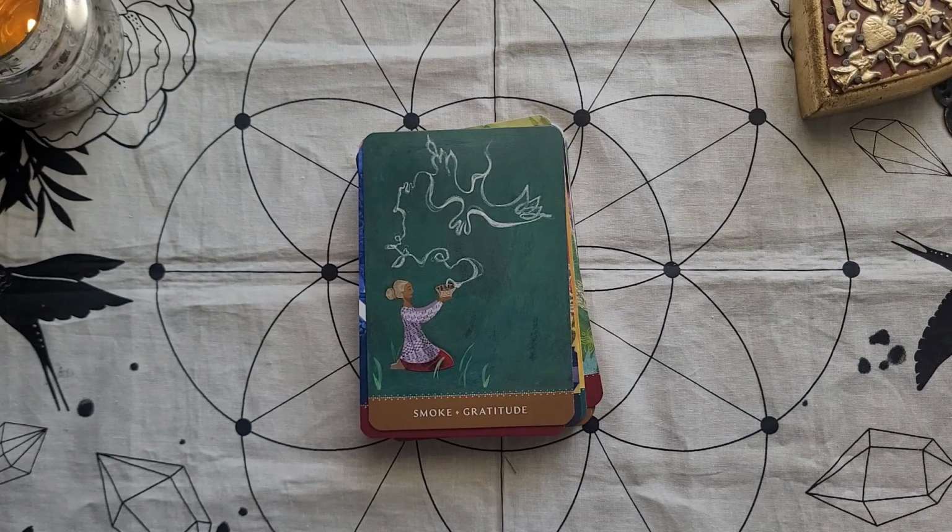Summoning the power of smoke to purify and bless, light your favorite natural incense or herbal bundle. Let the fragrant smoke waft around the body and close your eyes to allow yourself to fully receive the gift of the day. Finally, send smoke upward, offering a prayer of gratitude to all the seen and unseen forces that sustain your life. This is what I'm talking about.